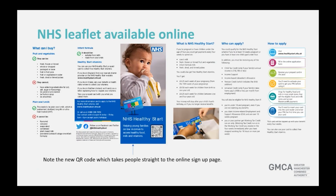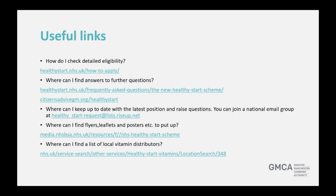There's also a very good detailed NHS leaflet available, which goes through the eligibility, how it works, what you can buy with it, and what the process is. That can be very useful to have available for families who want something to take away.